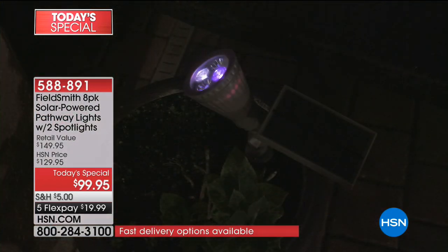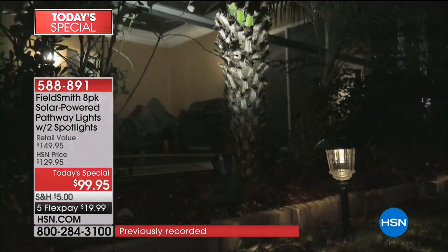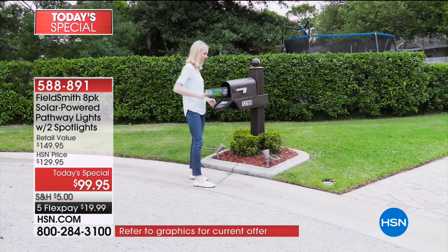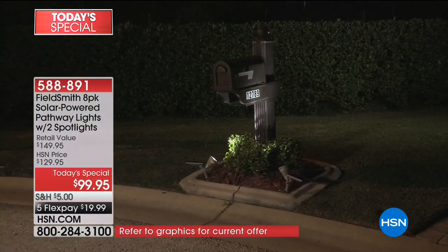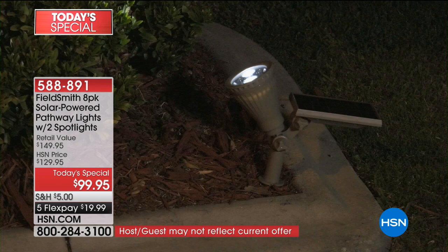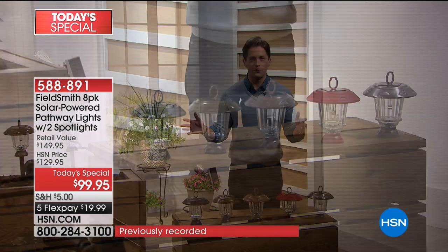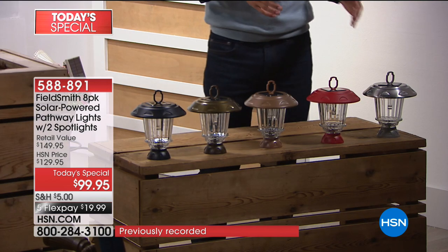It's $50 off the retail value, and it's totally exclusive to us here at HSN, and it is quality, quality, quality. It is metal and glass. You can mount it, you can hang it, you can set it or stake it. All you have to do is choose your color with us. It is the only day of the year to get such a big, extraordinary value, and with one purchase, transform your curb appeal. Transform your property without needing anybody's help or any additional cost.